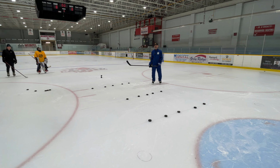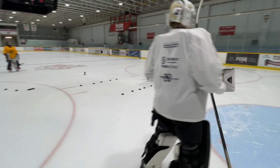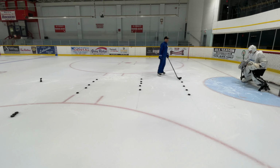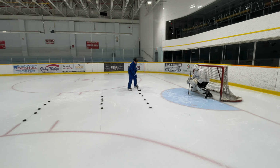So let's start on the first one where he has really no chance. We're going to artificially put him deep in the net. And we're going to start with this puck right here. We're going to see if he can react to this puck right here.